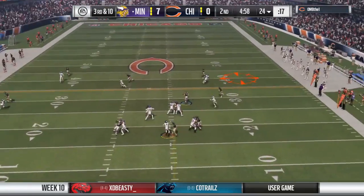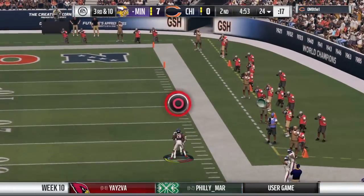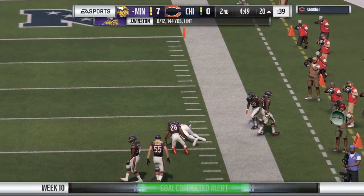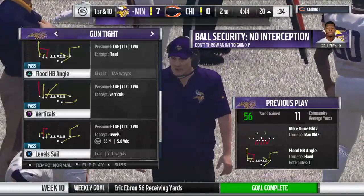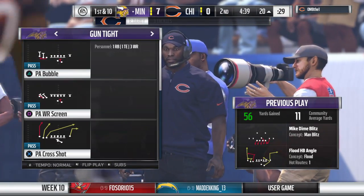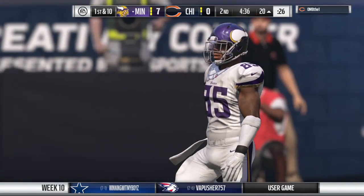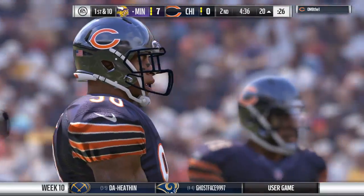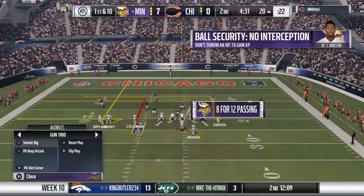On 3rd down, Winston. And he connects with Ebron. And he takes this thing down deep into Chicago territory. A big play there on the catch and run. 56 yards. So after that big gain, let's see what else the offense has up its sleeve.